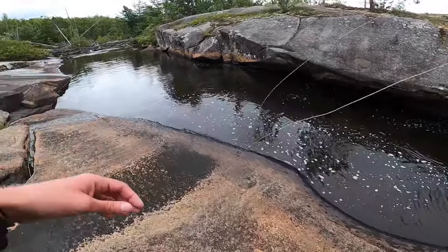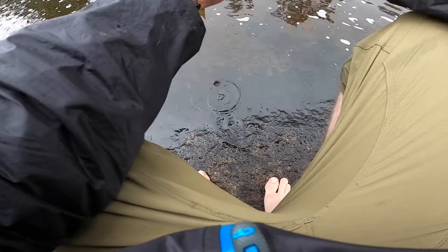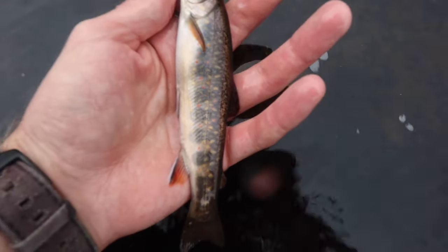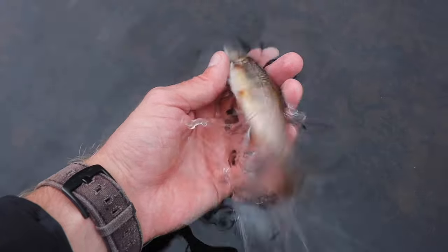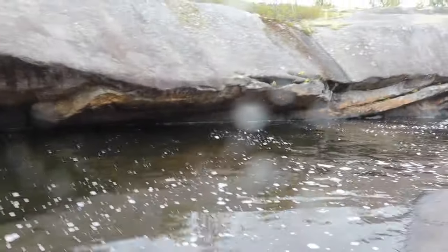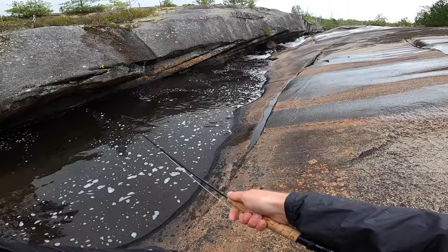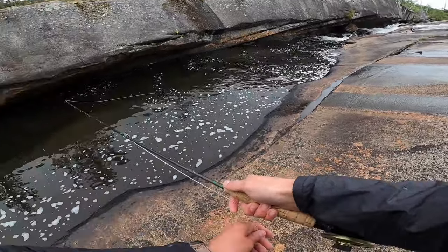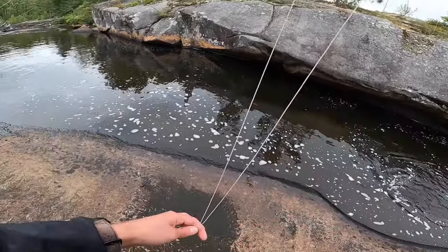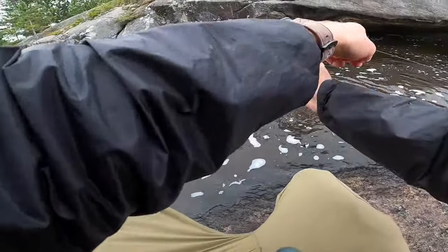Little baby. These guys are hungry. Easy. I'd net him, guys, but he'd fall right through my net, so no sense. Nice little brook trout. Look at those colors. Pretty, pretty fish. This is such a cool spot. I wish I could catch the frog-eating trout, but... Gotcha. Better quality fish. Still can't net them.